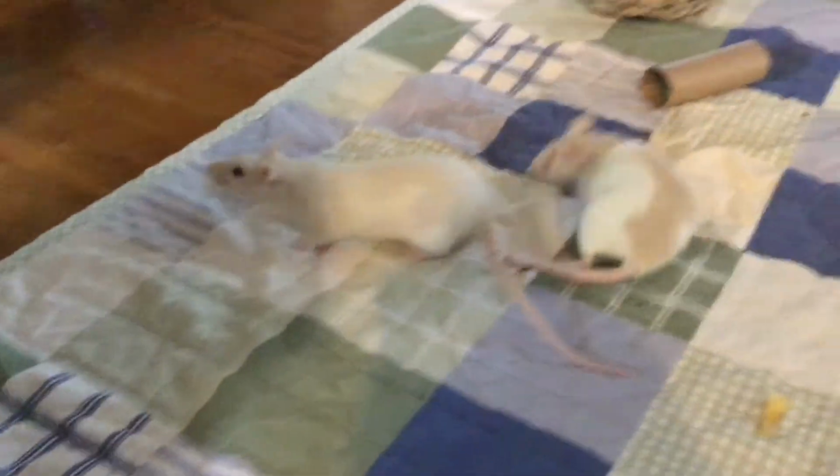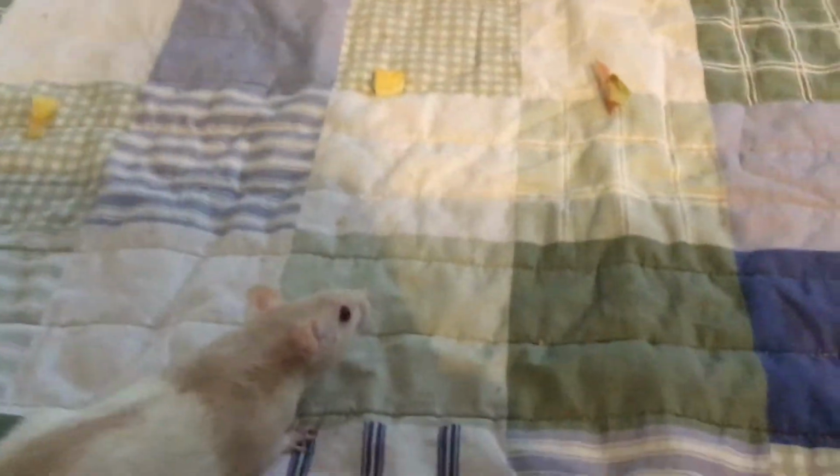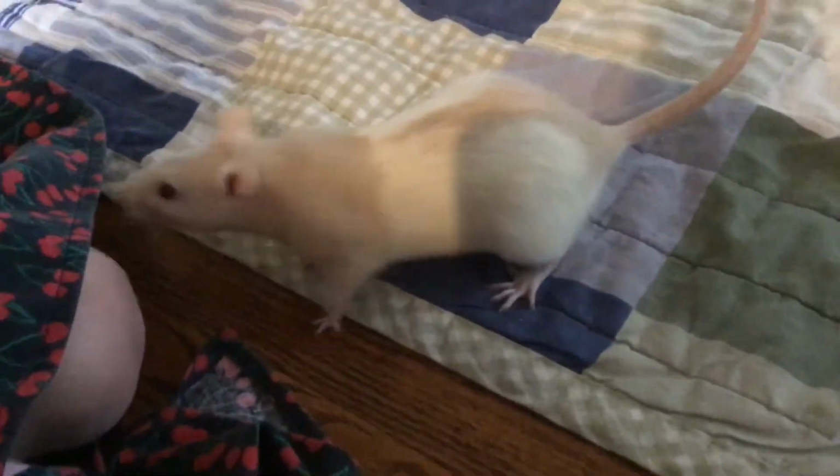All right, so we took away that little hut since they seem to like it too much. All right. Now go find your vegetables. There's two right there. No. Stay on the mat. You stay on the... Oh, I'll just make them stay on the mat. I know. Okay. That's my job. All right.